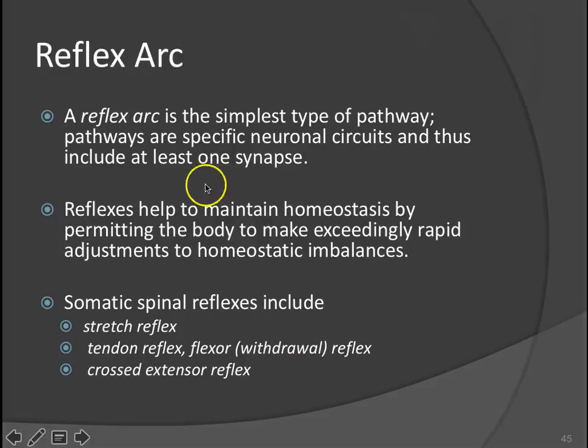We have some very simple ones. Sometimes they only have one synapse. We'll see there's a few that have a little bit more. The reason why these are so helpful is that they allow you to respond to something very quickly to minimize any kind of damage. By the time you're registering that the pot was hot, you're already in the process of letting go of it. So even those milliseconds will prevent that much more damage to your skin.